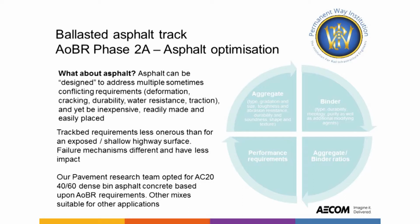Now, if we've got an asphalt layer in a track bed, it's less onerous than you would normally have on a traditional highway. The failure mechanisms are going to be different, and they're obviously going to have less impact. So our pavement research team have looked at various options that we could use for the asphalt mix design in this particular solution, which is something that we've taken on for further study.